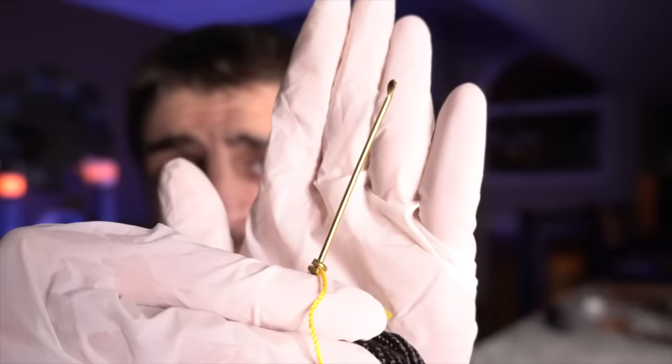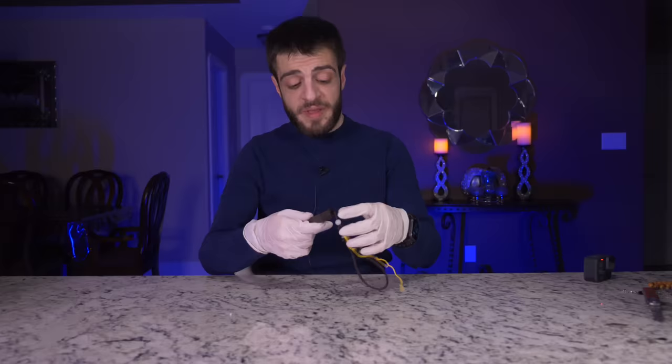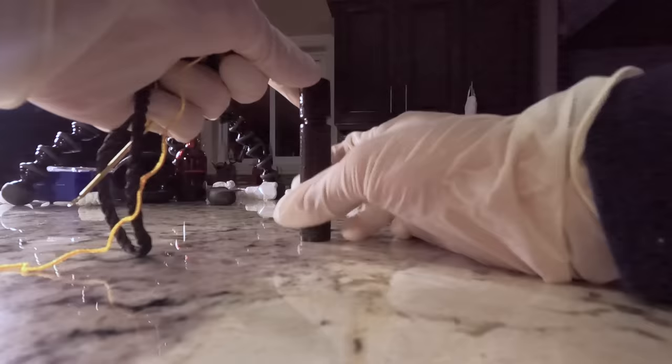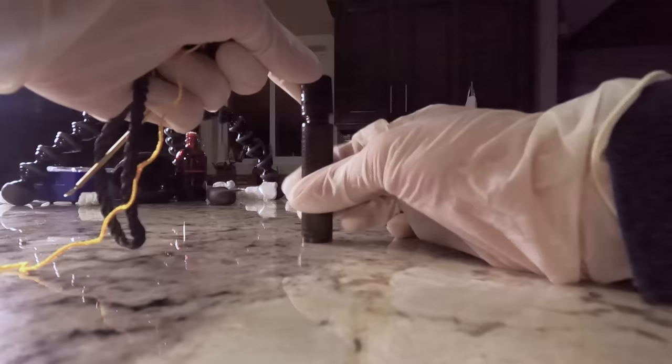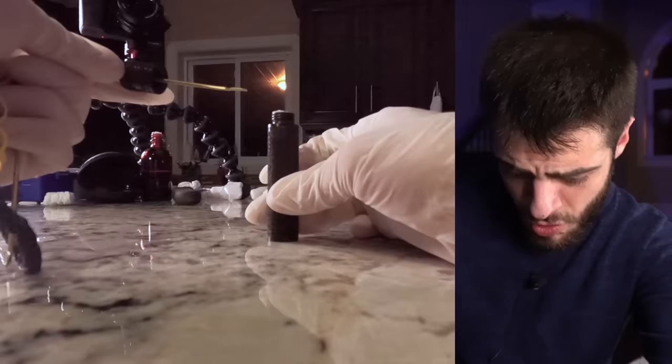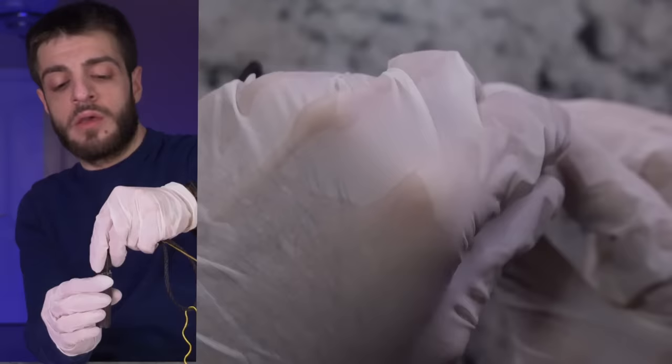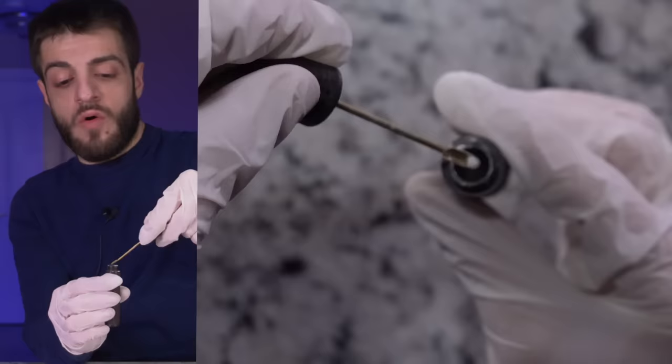I don't know what this shaman thing is. Oh, it twists open. Okay, be very careful, very cautious. Oh my god. It's like a freaking spoon. Oh my god. Okay, I'm gonna be taking this and what the?